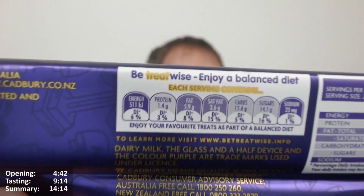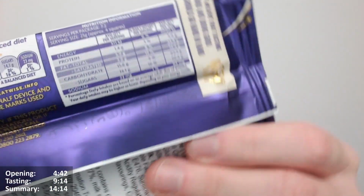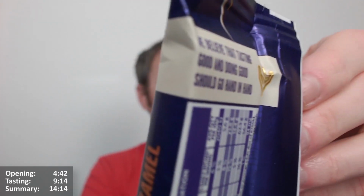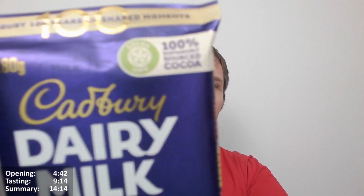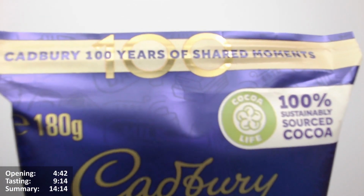There we go. And the serving a bit treat wise. Some shenanigans up there. We believe that tasting good and doing good should go hand in hand. Presumably the Cocoa Life, 100% sustainably sourced cocoa. I always look into what 100% means, because what do we mean by that? I mean, obviously we know what 100% means, but what it actually pertains to, because it's a bold claim to say it's 100% sustainably sourced. It's a bit more subjective than objective, basically.